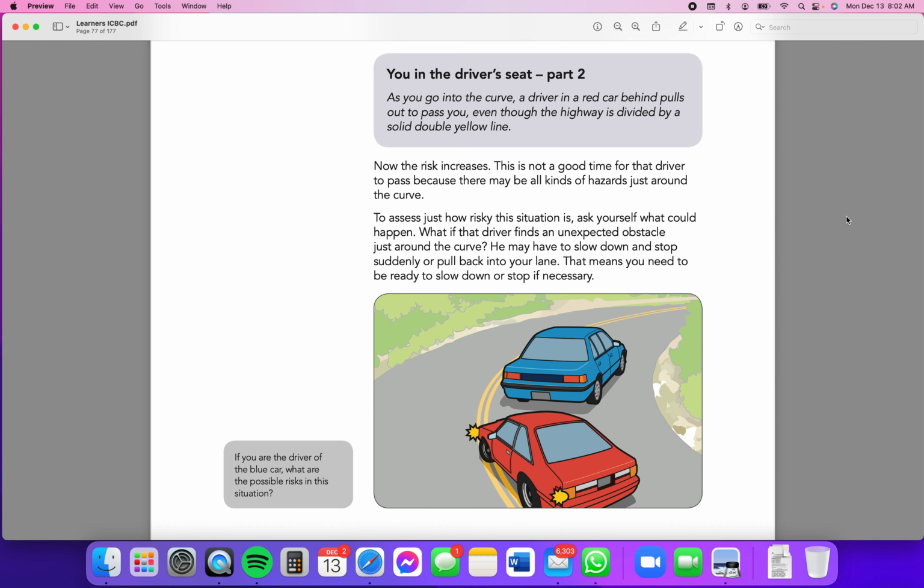So this really upsets me when people pass me on a curve because, like this is saying, it is so dangerous. Who knows if a car is going to be coming in the opposite direction? Or again, if something has already happened there. So super dangerous. I usually honk at people that do this just to be like, you know, you're wrong.